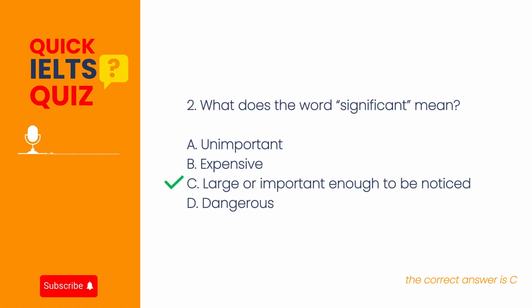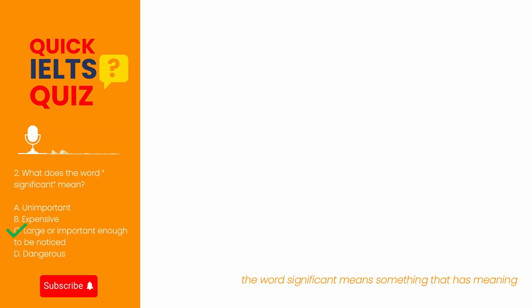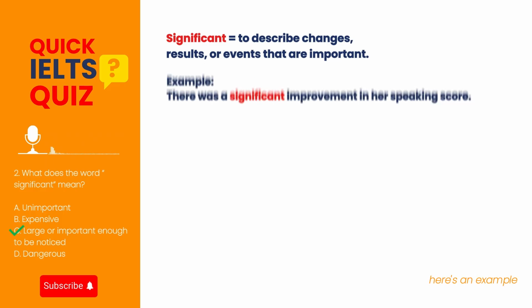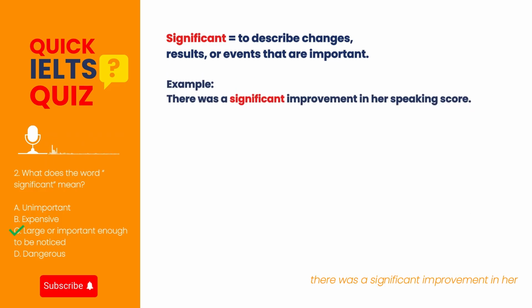The correct answer is C. Large or important enough to be noticed. The word significant means something that has meaning, value, or a noticeable impact. It's often used to describe changes, results, or events that are important. Here's an example. There was a significant improvement in her speaking score. This means the improvement was large enough to be important or clearly seen. In IELTS, this word is useful when describing trends, data, or strong opinions in both writing and speaking.